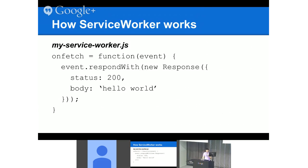Okay, so what does a service worker actually look like? It's this thing that responds to events. So it's basically made up of event handlers. The main one would be onFetch. So when the browser tries to fetch a resource, it will dispatch this event to the service worker.